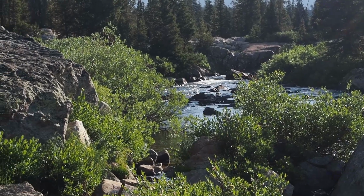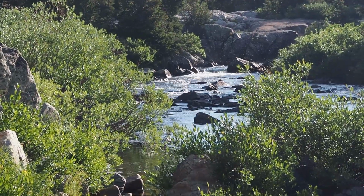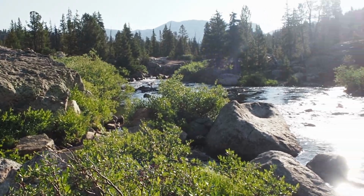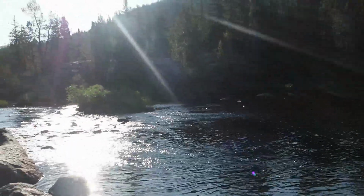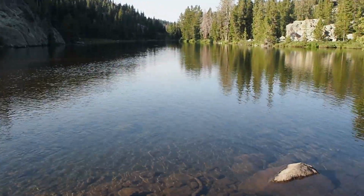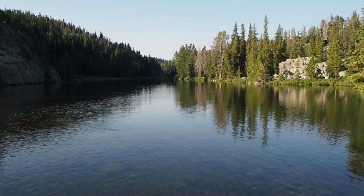Well, I'm here at Pole Creek Lake. Got up early and packed up. Heading back towards the trailhead. It's a little slow going. There's a lot of downfall that hasn't been cleared yet. We'll see how the rest of the trail goes. It wasn't too bad, so we'll see.